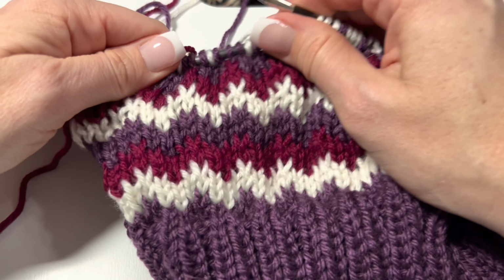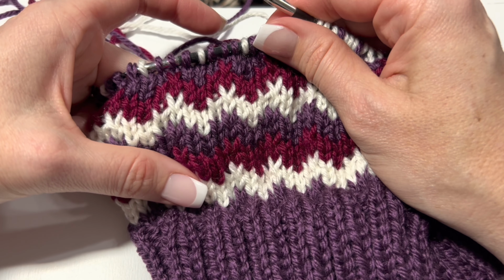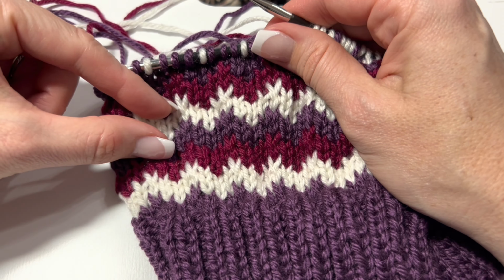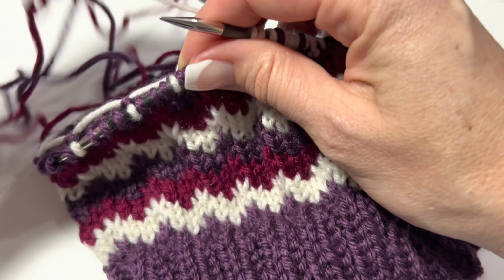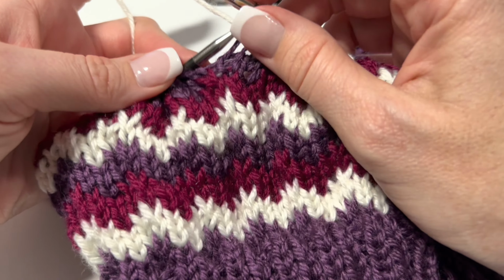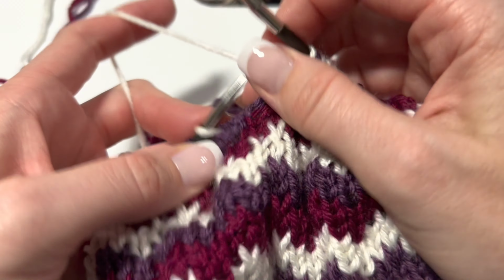As I said before, you can get really creative and change color every single 4 rows. You don't have to stick with this color scheme. You can do 2 and 2, 4 and 1, whatever you want. You can do tons of different options, and I would love to see them. So really make stuff and tag me on Instagram because I want to see what you're making.